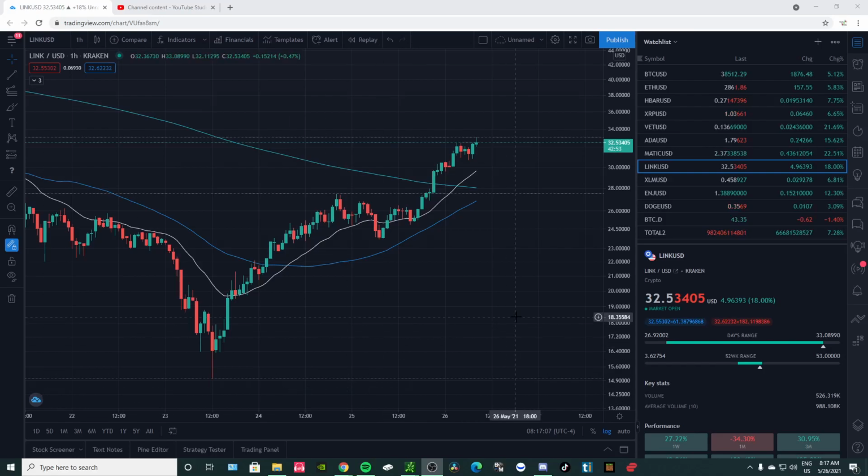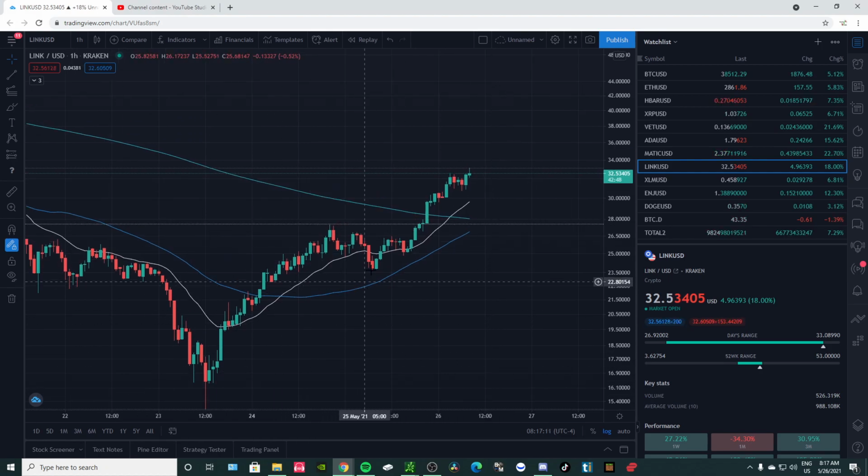We're looking at Chainlink, or Link, in this video. We had the first run up and the second run up. I think this is about it for this bull run. We might consolidate and continue to push down because of this massive run. We came all the way from 16 to 32, so almost 100% in two days, or more than two days, three, four days. But anyway, let's see how we act.